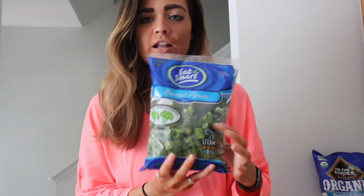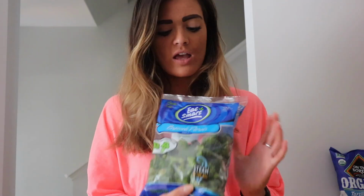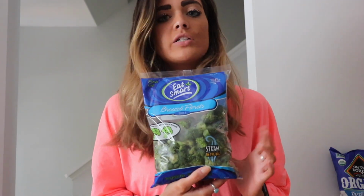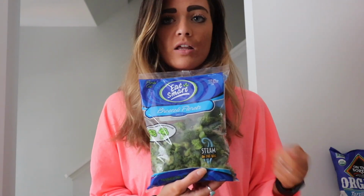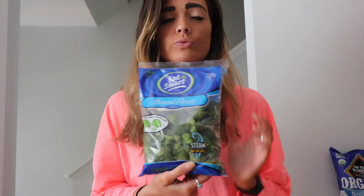Next up is the infamous broccoli. It's a good source of iron. It actually is an antioxidant. It helps with neutralizing the free radicals in your body. This is really good sauteed in a pan with some olive oil and a little bit of Himalayan pink salt and some pepper. It's really, really good.